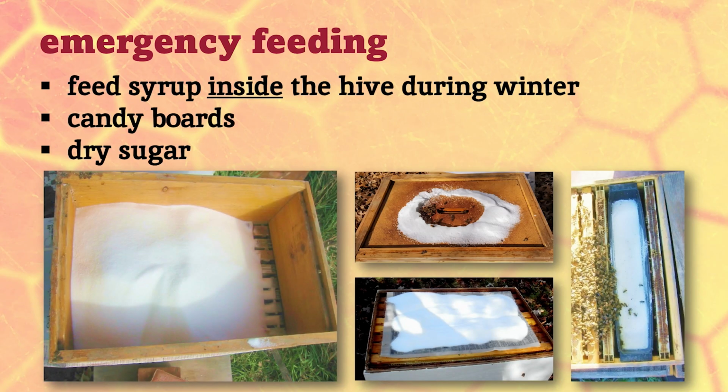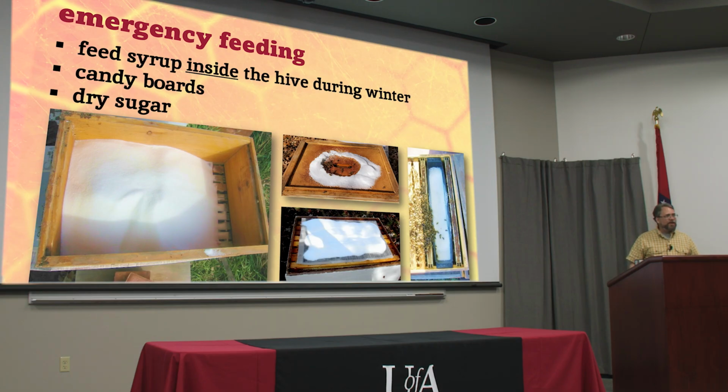You can also just feed your bees dry sugar. This is kind of a last resort. You realize that your bees have absolutely no food. You got to feed them in a hurry. You don't have time to cook anything down. Put a sheet of newspaper on top of the brood frames, dump a bunch of sugar on top, spray it down, just spritz it with a little clean water, just kind of soften it up, put the lid back on.